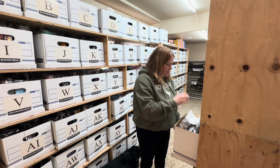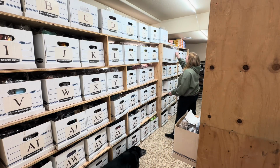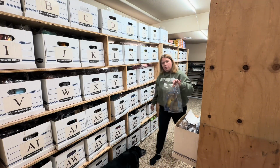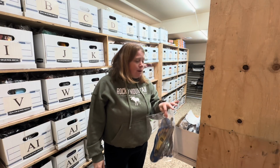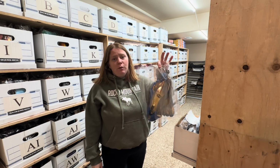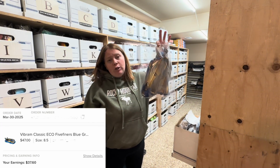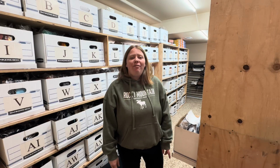All right, and last sale. Some Vibram 5-finger shoes. I can't believe these still sell well. These have been doing pretty well for years at this point. This pair is from the bins, and it sold. Someone accepted the Posher offer, $47 on Poshmark.